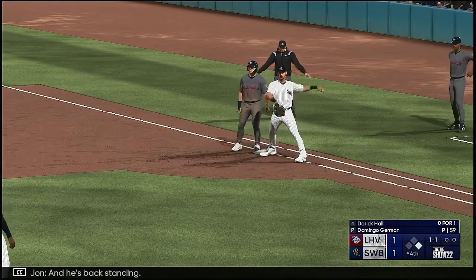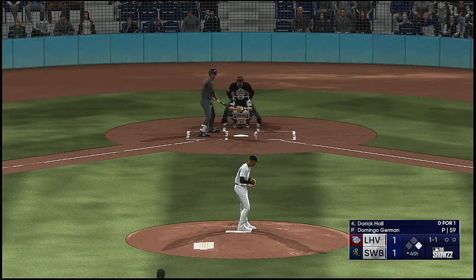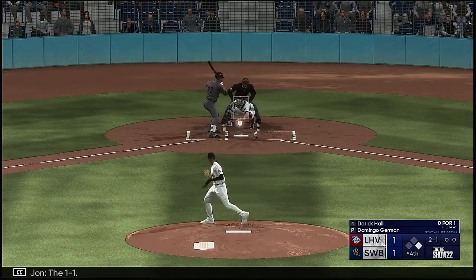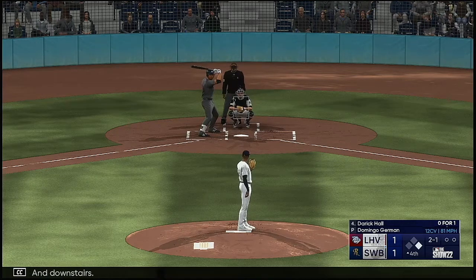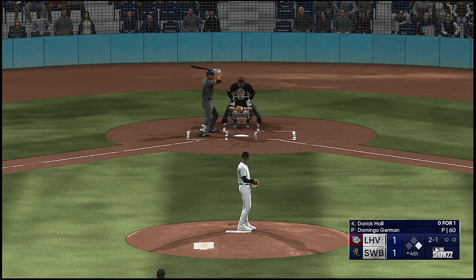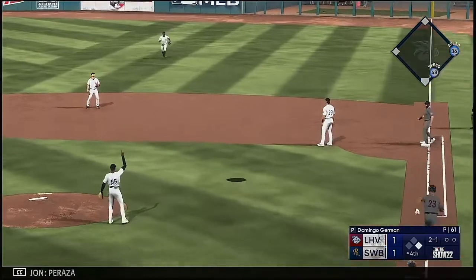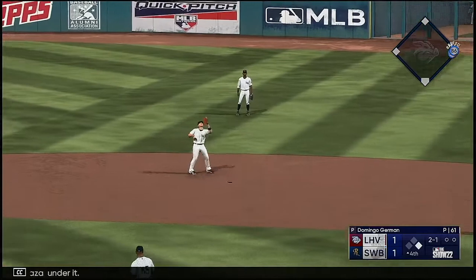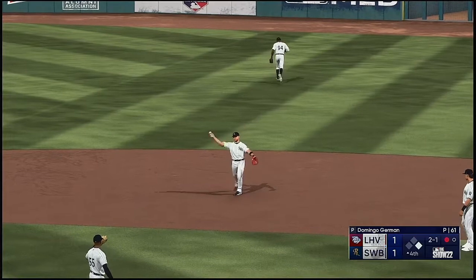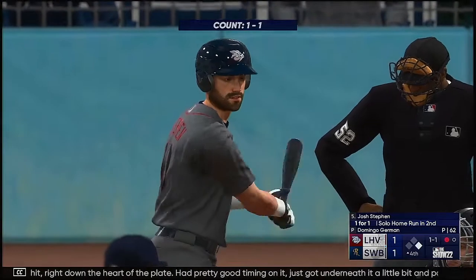Pickoff throw, and he's back standing. The 1-1. And downstairs. Righty delivers. Swing, and a ball popped up. Peraza under it. One down. That was a good pitch to hit right down the heart of the plate. Had pretty good timing on it. Just got underneath it a little bit and popped it up.